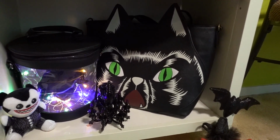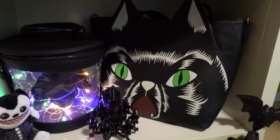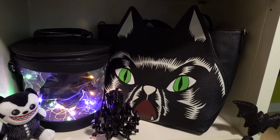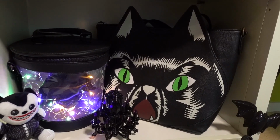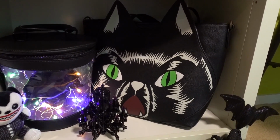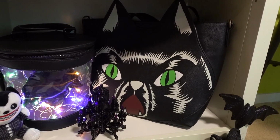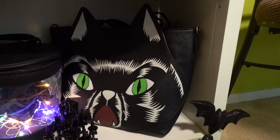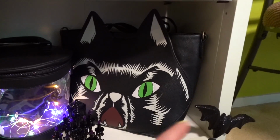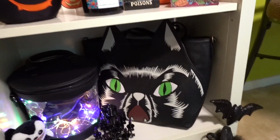And then I have a Thackery Binks Loungefly bag again, that was sent to me last year from Magic at Your Door. And again, I'll link Magic at Your Door down below if you're interested in seeing what they have for Disney subscription boxes. I love this bag. It reminds me of my cat, Julian, who passed away last year. He was a black kitty cat. And so I just love this bag. I might actually take this off the shelf because I think I'm going to be using this during Halloween season. I'll replace him with something though, and I'll keep you guys updated with what it is.